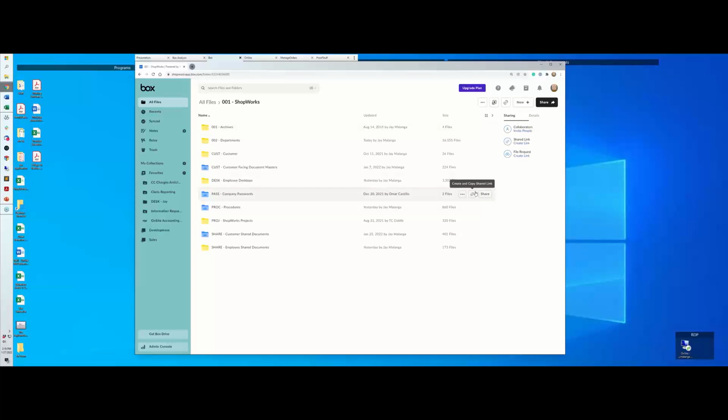And I'm actually logged into my Box account. This is my real Box account. And you can see I have it by department. So if I click on departments, I have it broken into accounting, development, facility, human resources, marketing, sales. You'll organize this what makes sense for you. But I can easily see which items are just for me, I'm the owner of the business, and which items are shared.